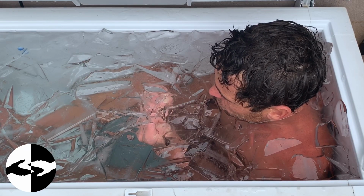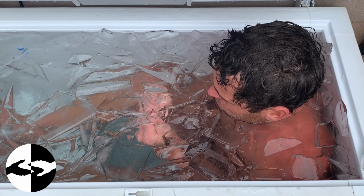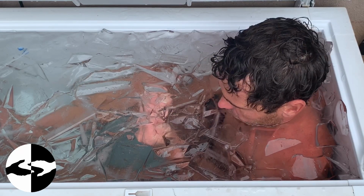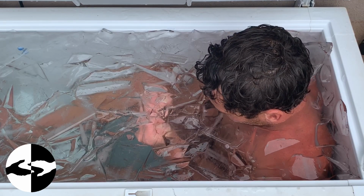But a lot of that can be offset with what you do once you get out of the ice. You can do what Wim Hof does with his horse stance and then the Qigong to warm yourself back up, which is awesome, especially if you vocalize your exhales like he teaches.